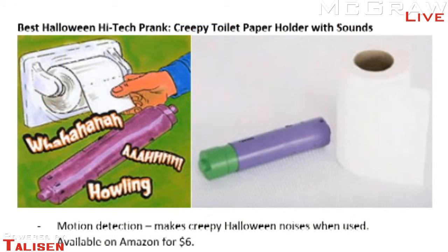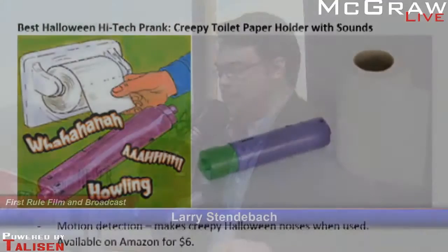And speaking of practical jokes, my next item for Halloween is a high-tech practical joke. It is a toilet paper roll that is motion sensitive and has a speaker in it. When you pull on the paper and it starts unrolling, it emits a whole bunch of scary Halloween noises, howling, growling, your normal affair of Halloween sounds. But because you can't see the roll, you don't necessarily know where it's coming from. It's called the Creepy Toilet Paper Holder with Sounds, a very original, creative name. And you can get it on Amazon for $6.